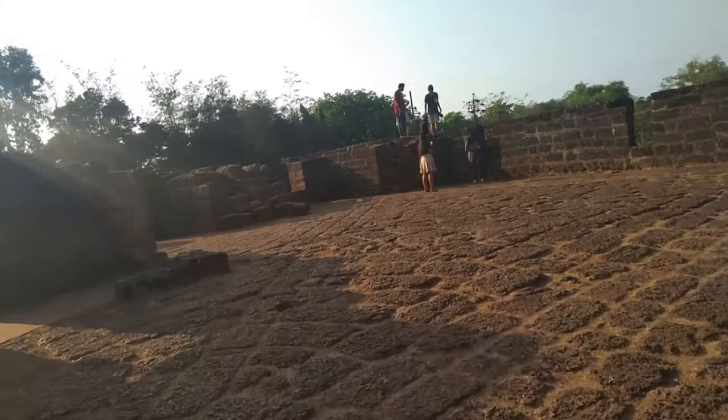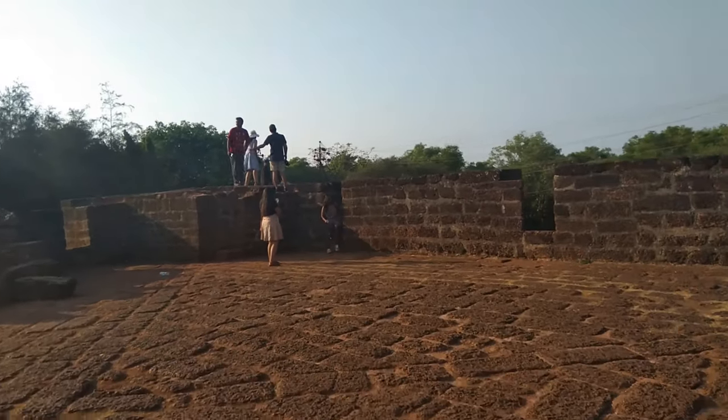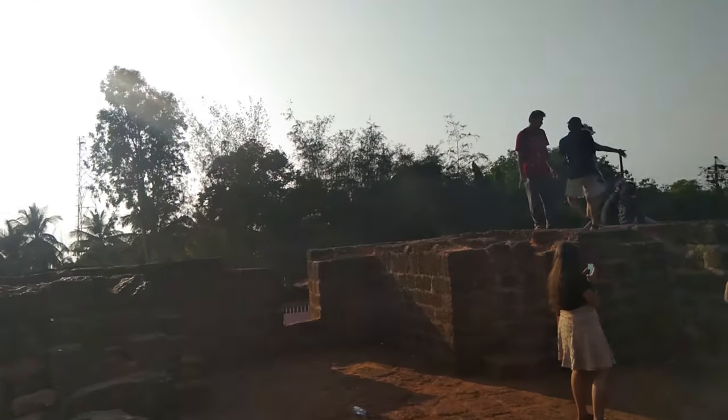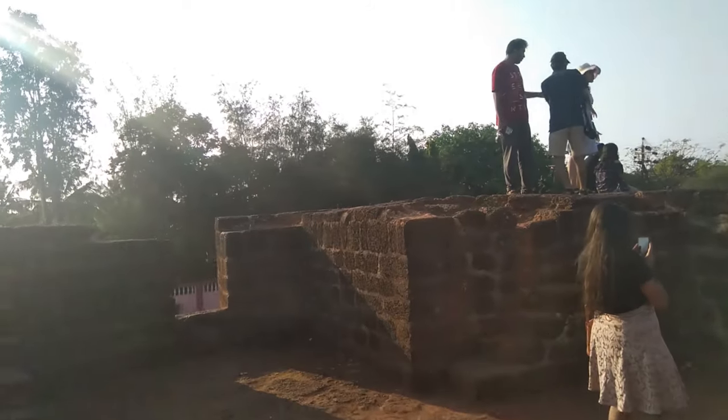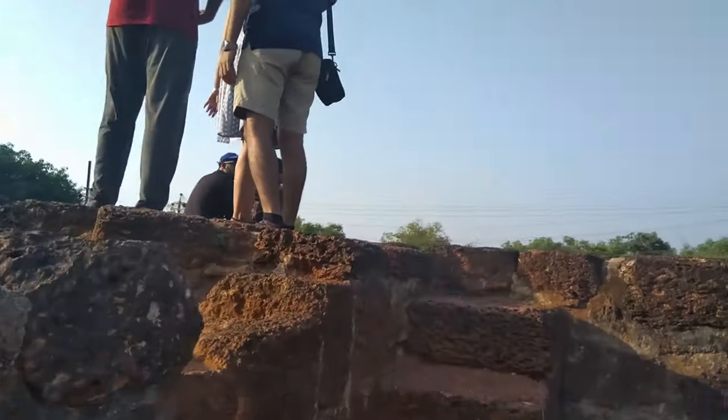So let's go and see here. The view over here is quite good. I don't know if the camera is doing justice, but yeah, the view is quite good. Let's go up and see.